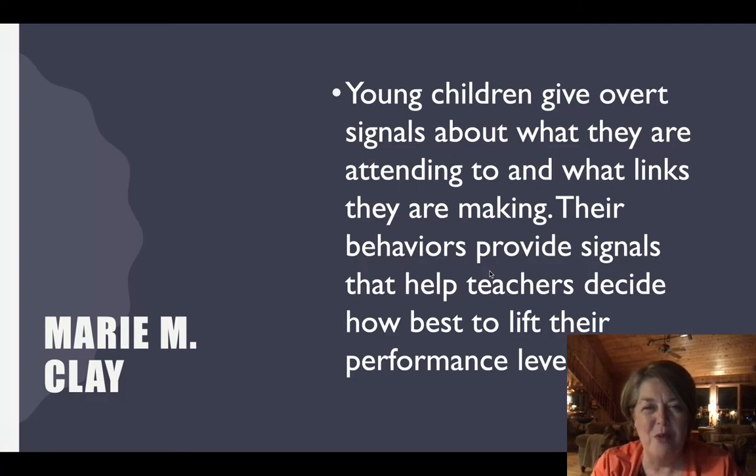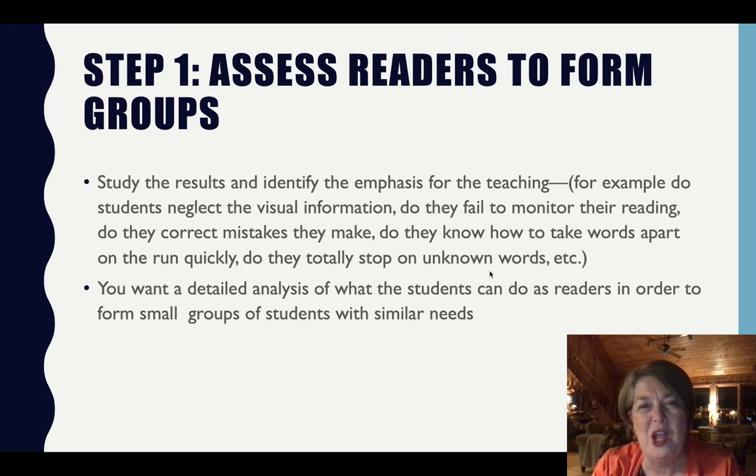Here's a great quote by Marie Clay. She says that young children give overt signals about what they are attending to and what links they're making. Their behaviors provide signals that help teachers decide how best to lift their performance levels. And I don't know about you, but I always wanted to lift the performance levels of my students. The tricky part about this is knowing what the signals are that the children are giving you and being a really close observer of the children so that you can figure that out. And I hope I can help you some with that.